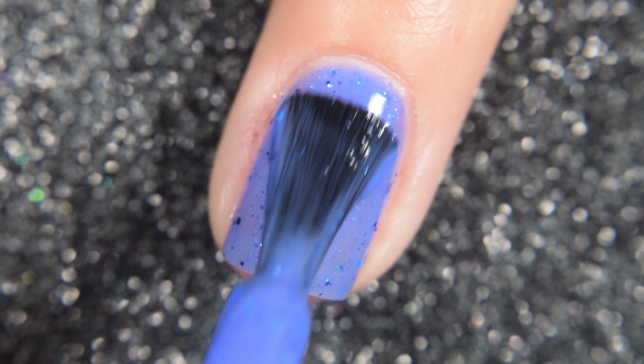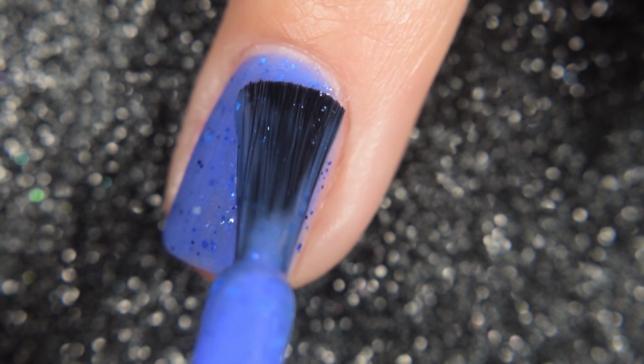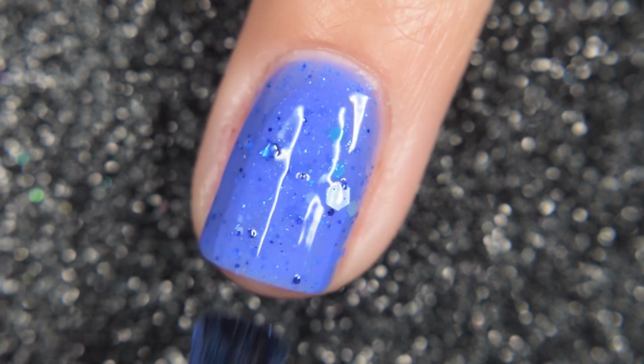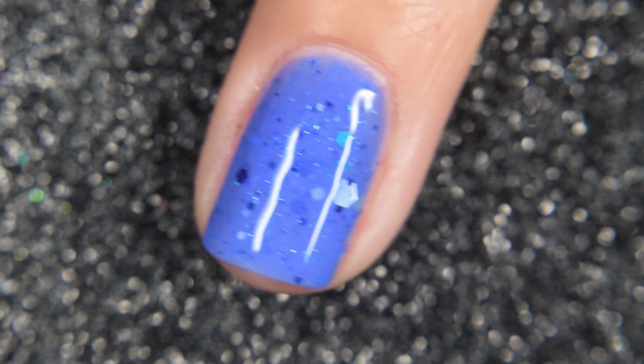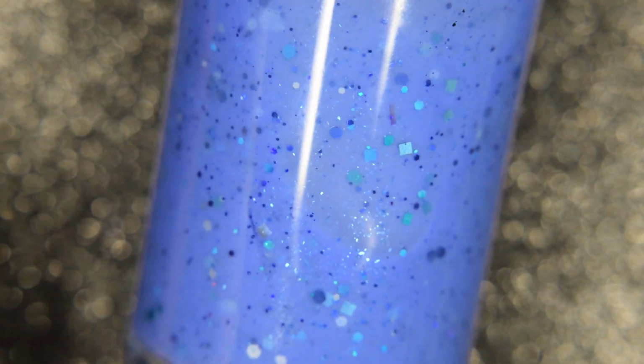So I think the formula on this is good. I didn't have any issues with running, pooling, staining, or this building up in one spot more than another, especially with these glitters. Sometimes the glitters can be on the traffic jammy side. I didn't have any kind of issues with that in this polish.